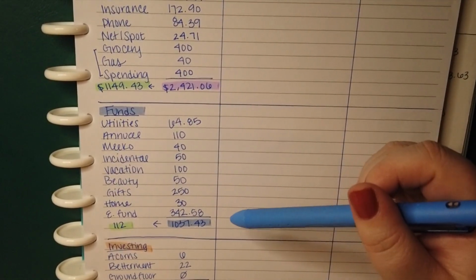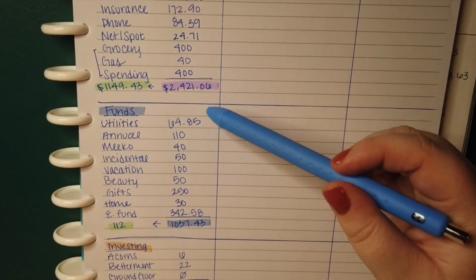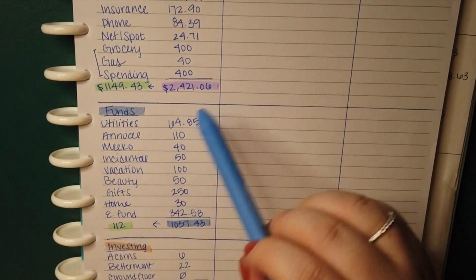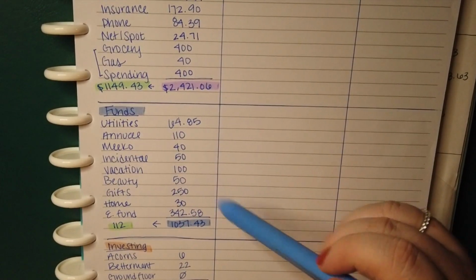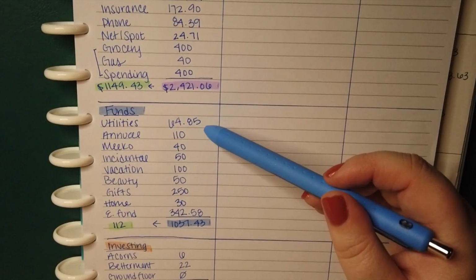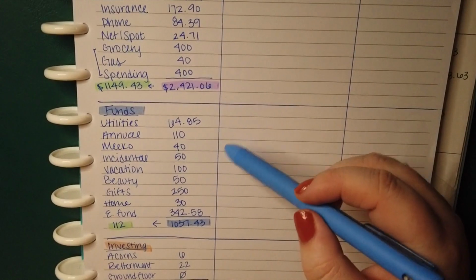I do know what my bills are going to be for this month, but this makes it so much easier to budget because I'm just paying myself back what my bills were last month. So if you are the type of person that doesn't get your bill until later in the month, or you don't know before your payday, this might be a method that would potentially work for you. I've been doing it for a couple of years and I absolutely love it.